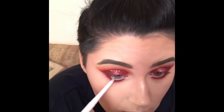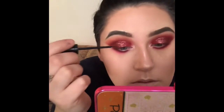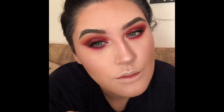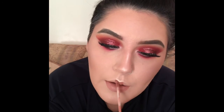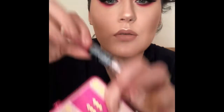And go on the white island. So we're gonna go on the Tart, Low Key. And then next I'm gonna go in with Stila Caramello. Going in with a light gloss, clear gloss.